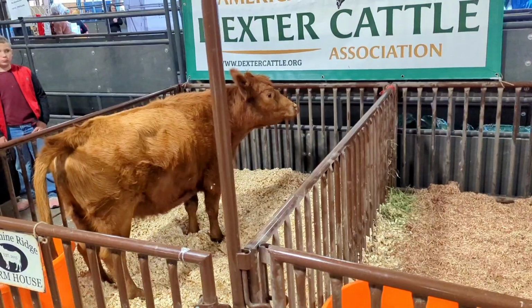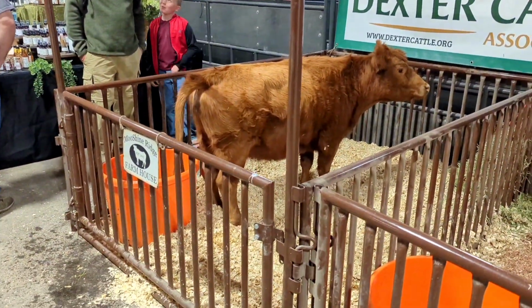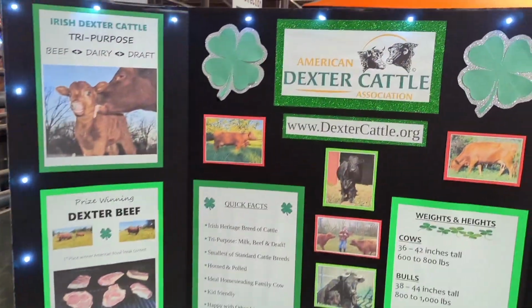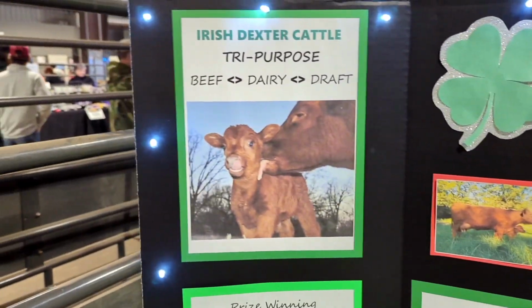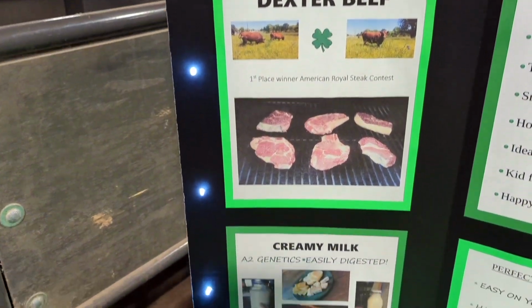Moonshine Ridge, American Dexter Cattle Association. That's what we need to get. When you start raising the Dexter cattle, we can put the two of those on our yard. Dexter cattle. Go check them out, you guys. Big 4-H family right here. They're selling their Dexter beef.